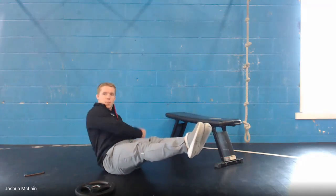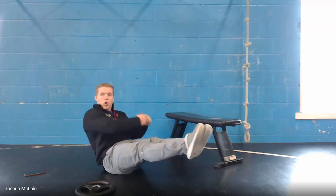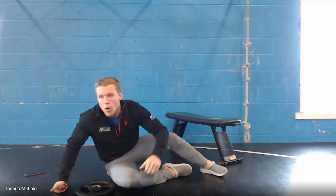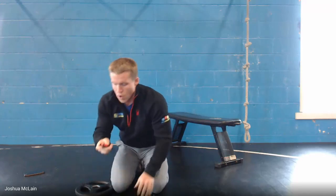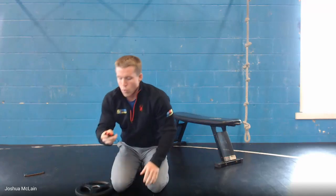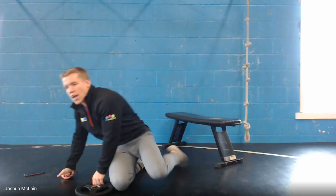Nice job, Hanson. Keep your legs straight, though. Legs don't move. Keep going. Come on, Bars. Let's go, Stepaniak. Keep going. Stay in there.